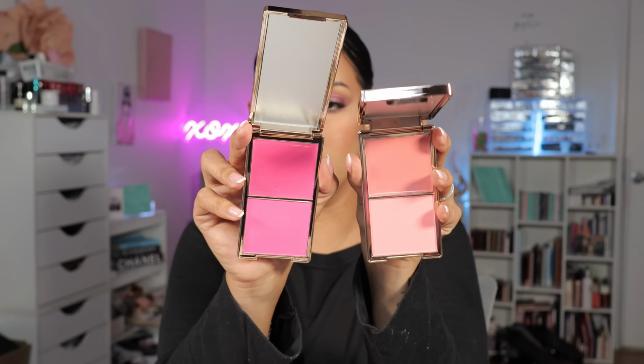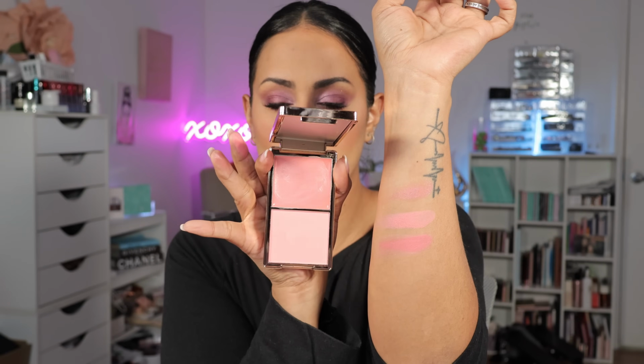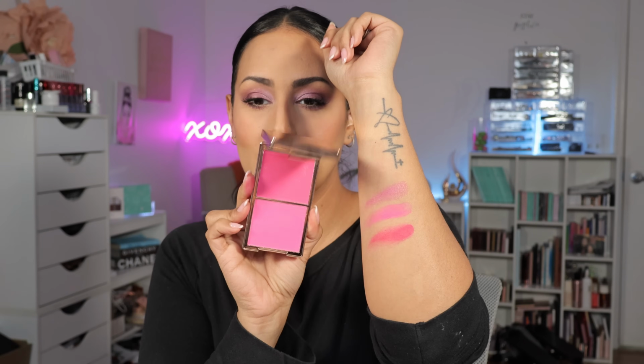The peach is Candy and the pink is Flush. Here are swatches of Candy. That's the cream on its own, the powder on its own, and then the cream topped with the powder. And this is Flush. You guys, this is something that you're gonna have to go very light-handed with because it is extremely pigmented, very pigmented. Cream, powder on its own, and then both of them mixed together.